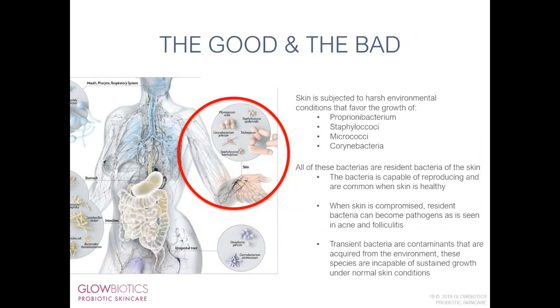So the good and the bad. I like to mention some of the bacteria that actually find themselves on the surface of the skin and within the microbiome of the skin that we really deal with mostly in our industry. So the first one is, of course, oh gosh, this one's going to kill me today. It's almost Friday. Propionibacterium. And this one in particular is probably the most common that we find on the surface of the skin. Of course, staphylococci, micrococci, and even corynebacteria.